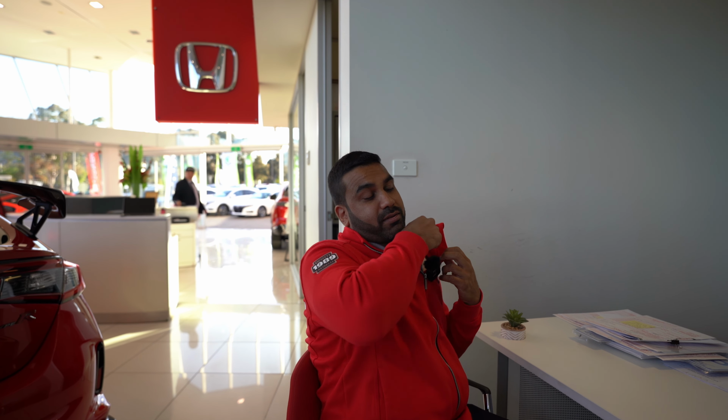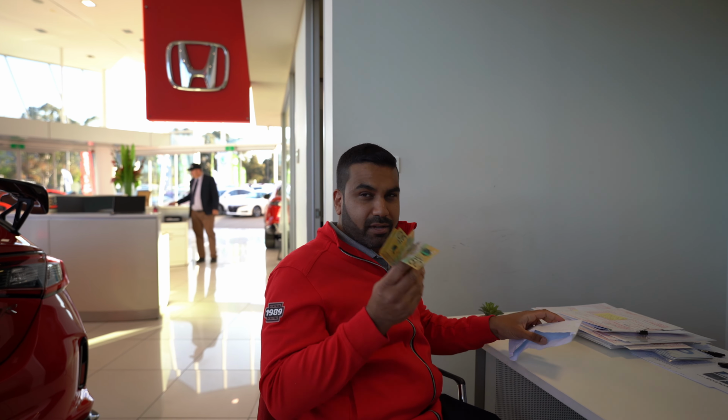All right, guys. So the final step left is to actually pay for this car. Nothing is free in this world. Luckily, I got a great deal on this from the guys at Capital Honda. So I brought the money here with me. All right, let's have a go. Good times. Fantastic deal, guys. Make sure you see them if you want to get a deal on your Type R.